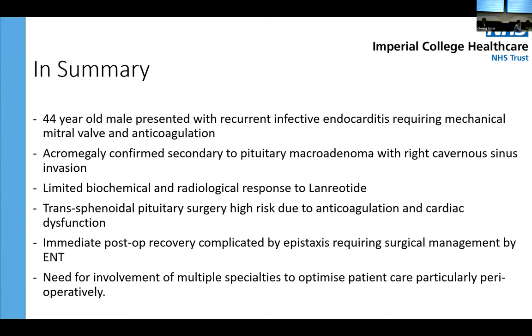So to summarize this complicated case: this is a 44-year-old male who presented with recurrent episodes of infective endocarditis, for which he required a mechanical mitral valve and was anticoagulated. He was diagnosed with acromegaly, confirmed biochemically and radiologically. MRI showed a pituitary macroadenoma with right cavernous sinus invasion. He had limited biochemical and radiological response to lanreotide. He had a high-risk transsphenoidal pituitary surgery because of his anticoagulation and cardiac dysfunction. His immediate recovery was also complicated by episodes of epistaxis, which required surgical management by the ENT team. This case also highlights the need for involvement of multiple specialties to optimize patient care, particularly perioperatively.